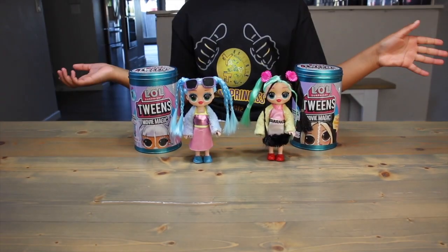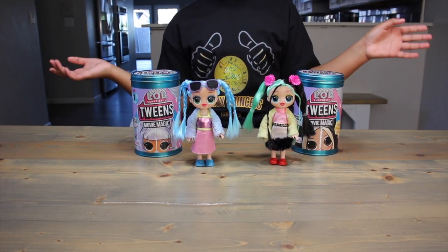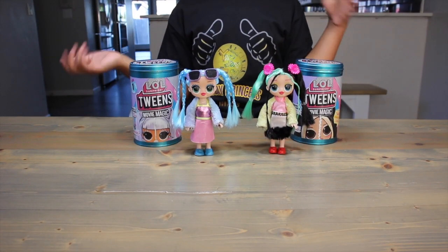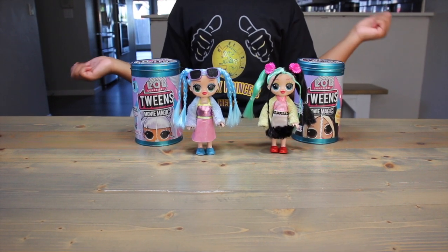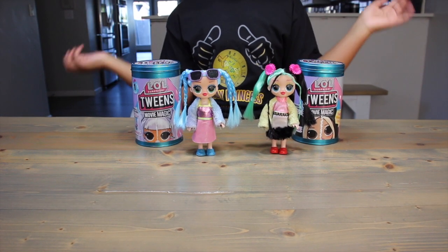Full set of movie magic tweens, done. These were not the worst fakes that we've opened. Did they look like their LOLMG counterparts? No, but as themselves, they're pretty good tweens. So let me know how you feel about these movie magic fakes. I'm dying to know. That is all for me today, guys.